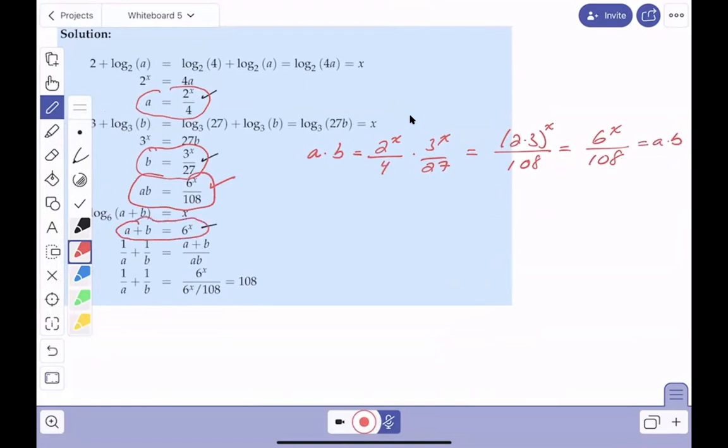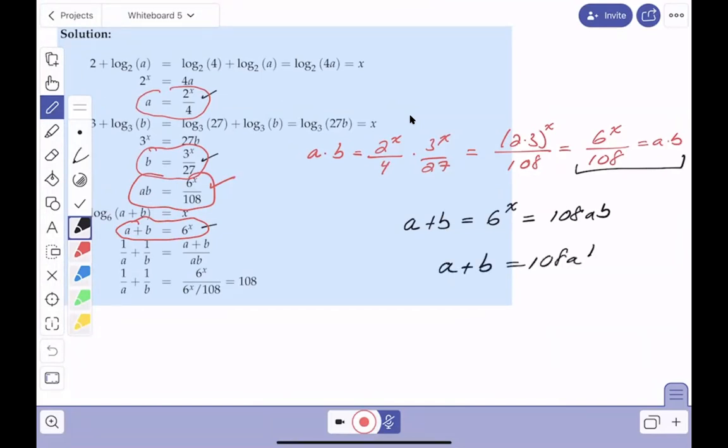All right, let's write this down now. a plus b is equal to 6 to the x, right? What's 6 to the x equal? It's equal to 108 times ab. Where am I getting that? Right over here. All right, let me write this down. a plus b equals 108ab. Then what would I do? Geez, what would I do? I would probably know what the question was. And what was the question? The question they had was this. What's this equal to?